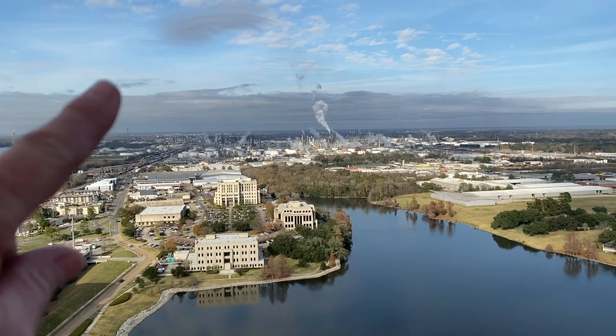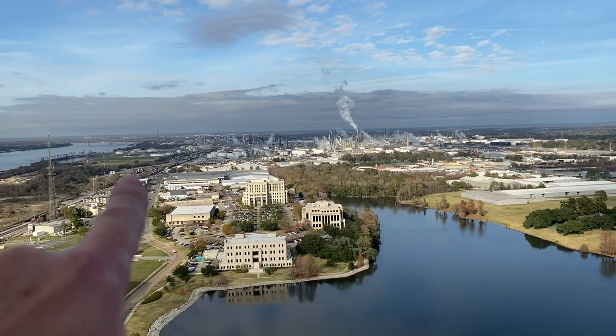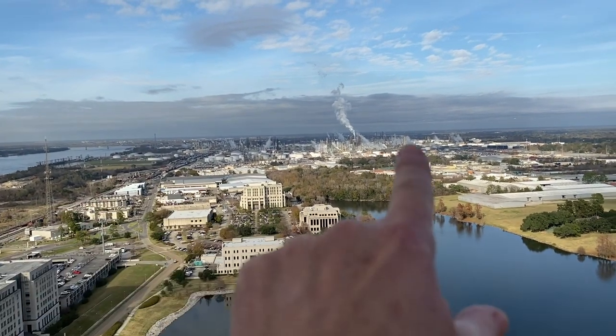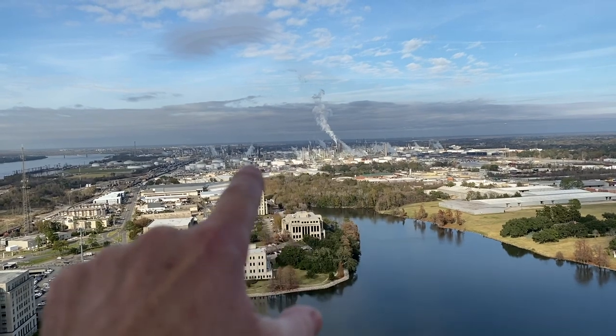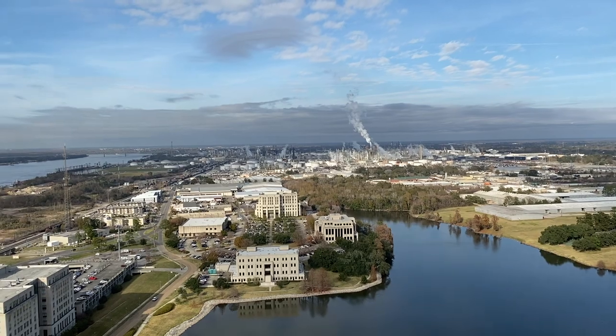I just love the sight of refineries, particularly at night when you can see everything. It looks like a little tiny city. And then they got the flares. I don't see a flare. They're kind of hard to see in the daytime. Or they're gassing off stuff. But it's just been the most amazing thing.